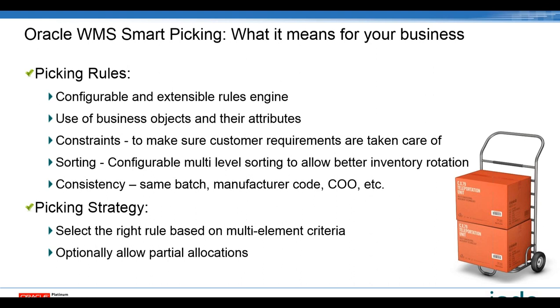Consistency is another thing that the Oracle rules engine has provided, wherein you can put some consistencies like your manufacturer should be the same. Or for the same order line, you want to make sure that all lots or all serials you are picking against that order line belong to a particular batch number, lot number, country of origin, or manufacturer, something like that.